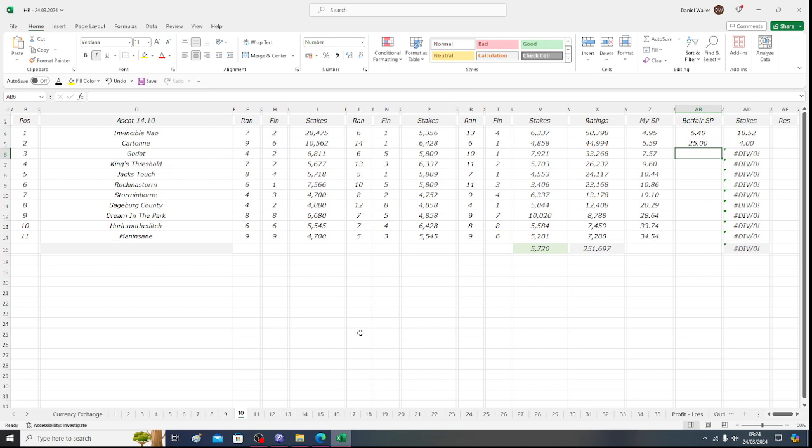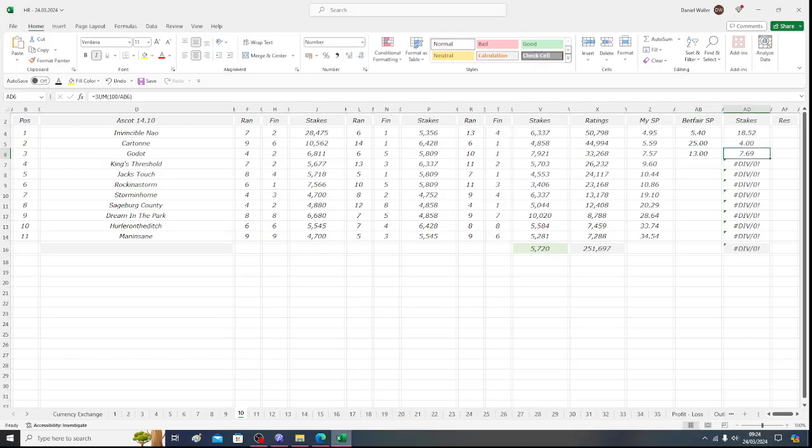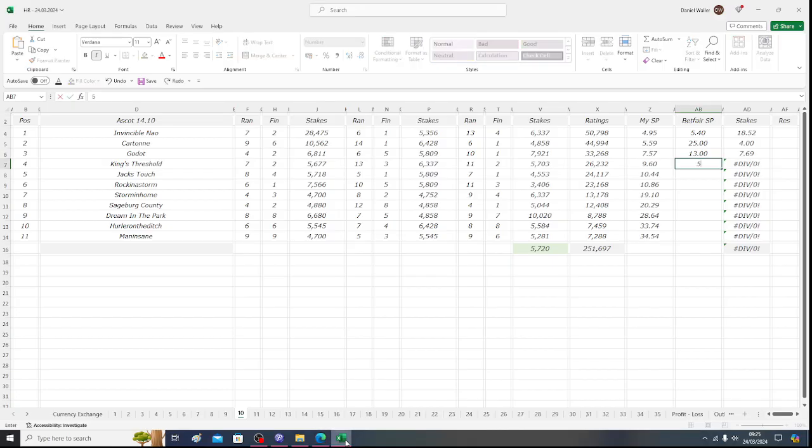Our third selection is Godot, and that's trading at 13. Stakes of £7.69 here would return £100. Our fourth selection, King's Threshold, is currently second in at 5.8. This would need stakes of £17.24 to return £100, and we've staked 47.45, so we've got £2.55 left to play with.